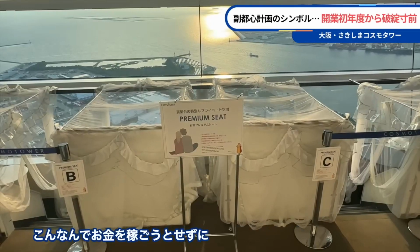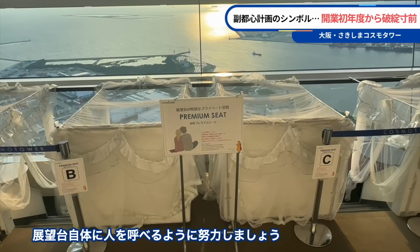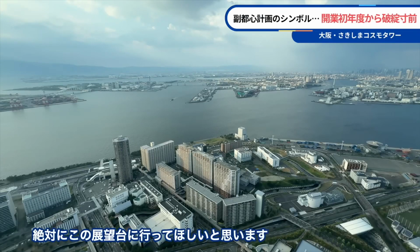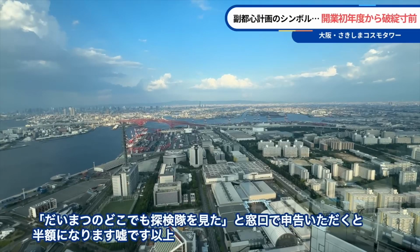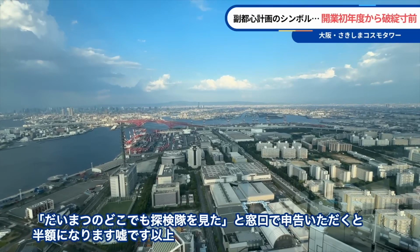Instead of trying to make money in such a way, let's make an effort to attract people to the observation deck itself. If you want to relax and enjoy the view, I definitely recommend going to this observation deck. It's 1,000 yen per adult. If you report at the window that you've seen the search team anywhere, it will be half price. That's a lie.